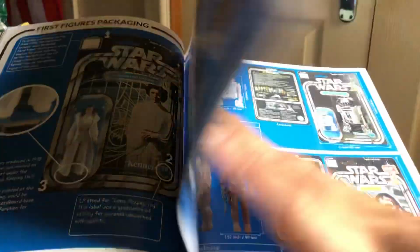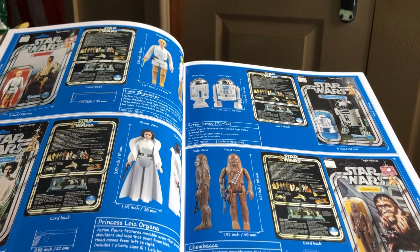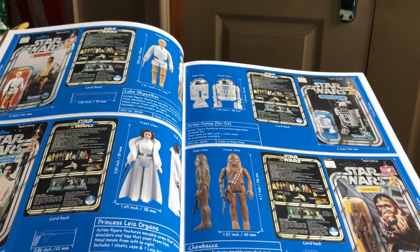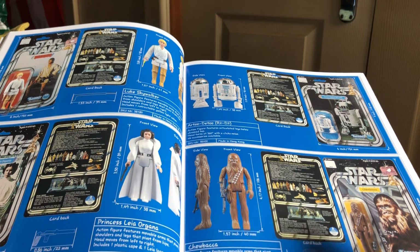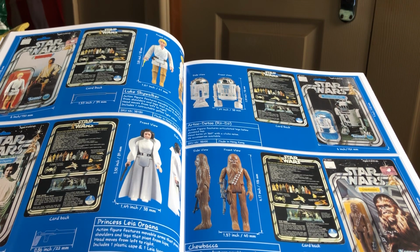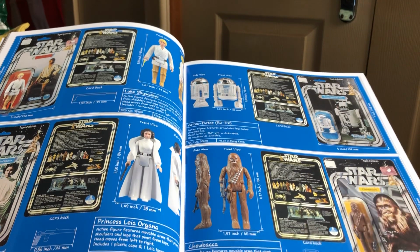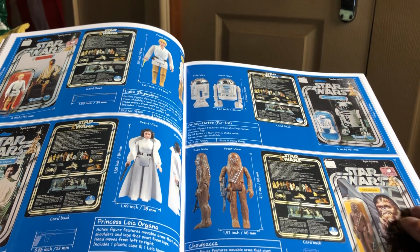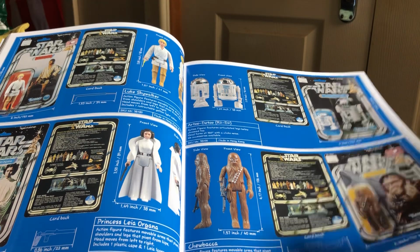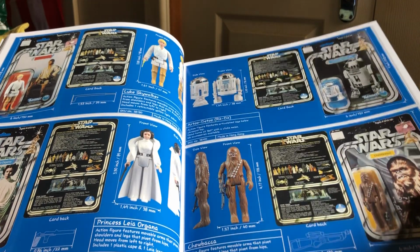But I mean, if you're in the hobby for a long time, you know all of these things. So it's really more about the visual presentation rather than the information contained, because I know everything in this, really. There's nothing I'm really going to learn. But what he does put that is quite useful is the measurements of the accessories and the actual figures. So Chewbacca, for example, is 106 millimeters or 4.17 inches. The weapon for Chewbacca would be 39 millimeters or 1.53 inches. So that's quite interesting as well.